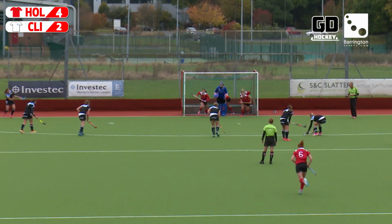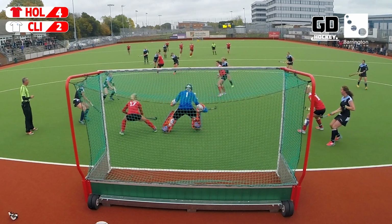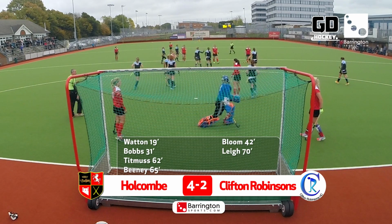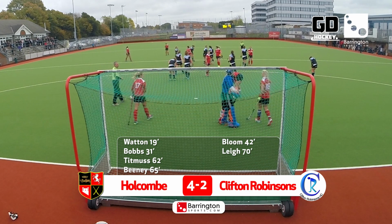But Holcombe will notch up another 3 points, another win. It's a well-taken penalty corner in off the post. Nothing that Laws can do about it. A fine finish, but it's too little, too late. Final score here, Holcombe 4, Clifton Robinsons 2.